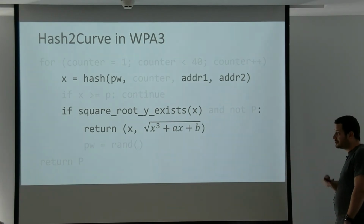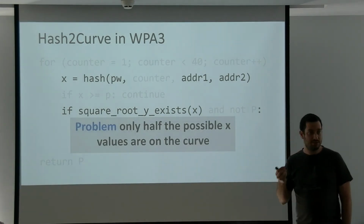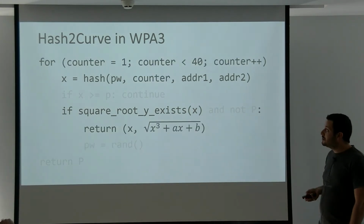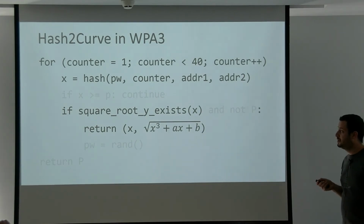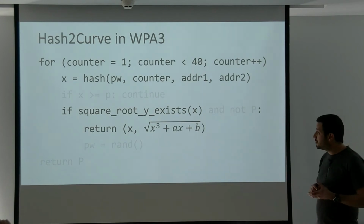The problem is that on basically any prime field, only half of the x values give points on the curve, so only half of the y squared values are quadratic residues. So how can we solve this? We do it by adding a counter. We also hash a counter value, and we iterate over different values until the first valid point is found. OK, so this solves the problem.